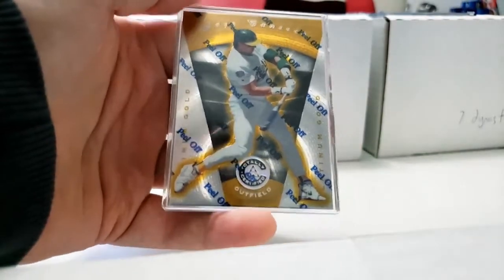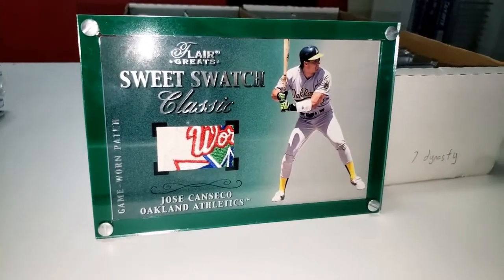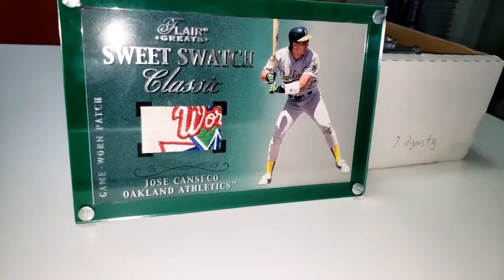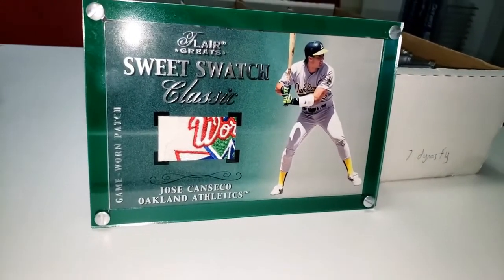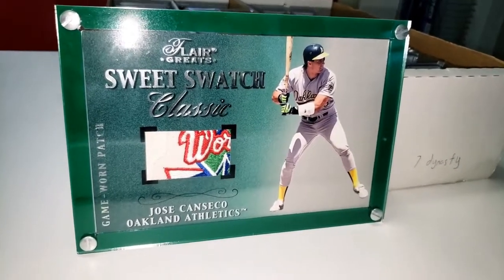My battery went out here, so there's no more flash. That's unfortunate. So I had to recharge my phone a little bit to finish up this video, because I need the flash on a few of these. So anyways, this is a jumbo that obviously doesn't fit in the box.